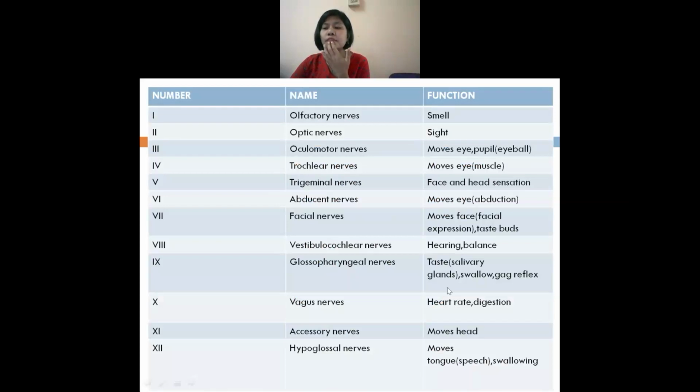So the glossopharyngeal nerves, it starts from here, from your lip gloss. If you say lip gloss, try to remember it like that. Okay. So the glossopharyngeal nerve, what is the function of this nerve? The function of the nerve is taste. You will find it in the salivary glands, and also in swallowing. When you swallow the food, it helps you in that. And also the gag reflex. Gag reflex means what?